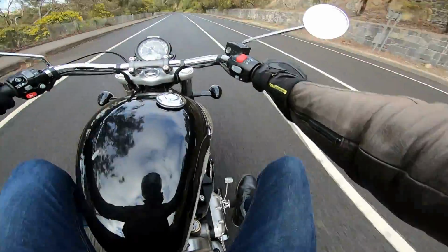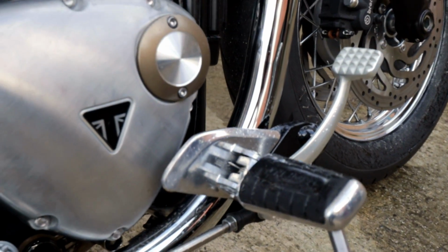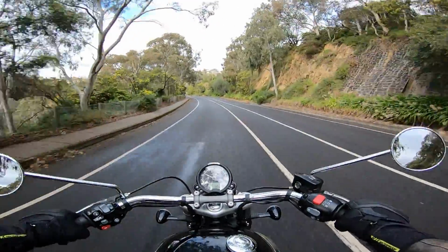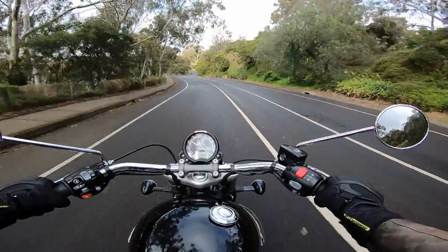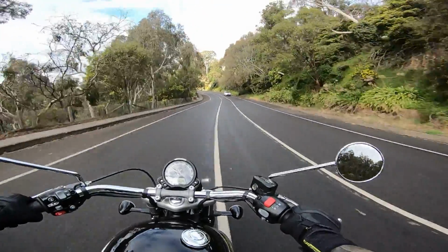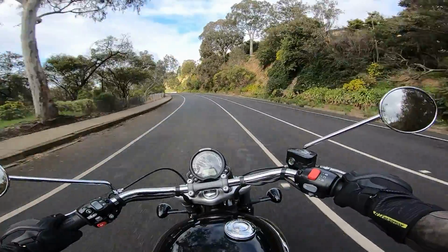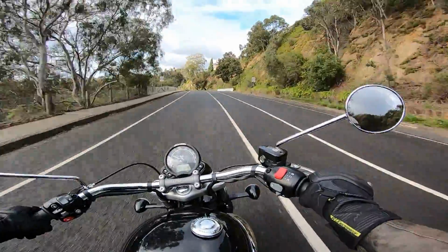You'll also notice the foot forward controls and the sculpted seat, and all that translates to is a really comfortable cruisery seating position. It really is super comfortable. It's upright and just what you'd expect from a highway cruiser. That seat's actually new. It's got a new lumbar support pad, and the pillion seat's 11mm thicker, and it's got a big grab rail, so rest assured both you and your partner will be comfortable.